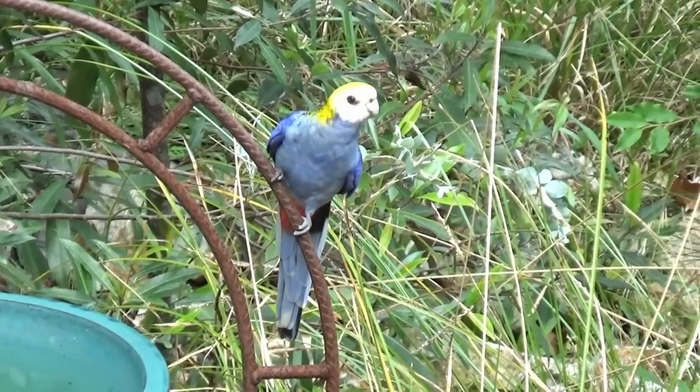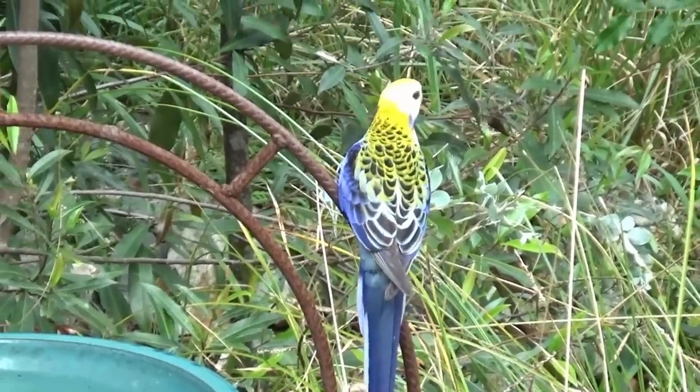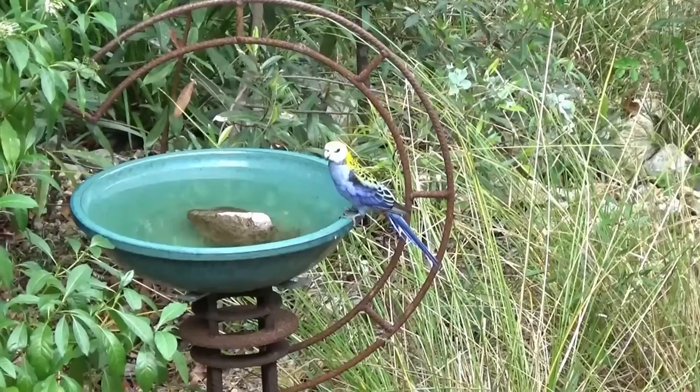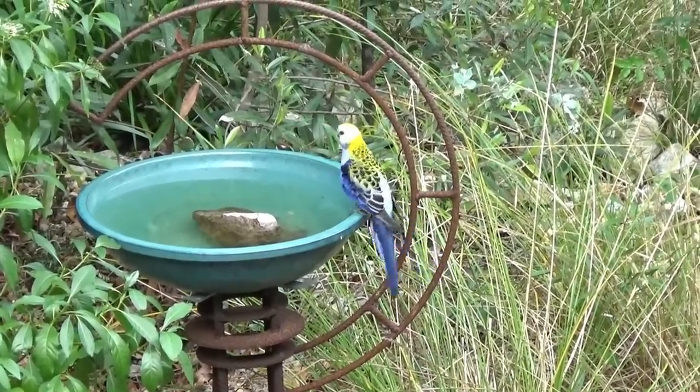And when you see them at a distance, they appear to be just sort of jumping off the ground all the time. But what they're doing is they're leaping up and trying to grab hold of the seed heads and pull them down so they can strip the seeds off. But they are a very, very pretty little bird.